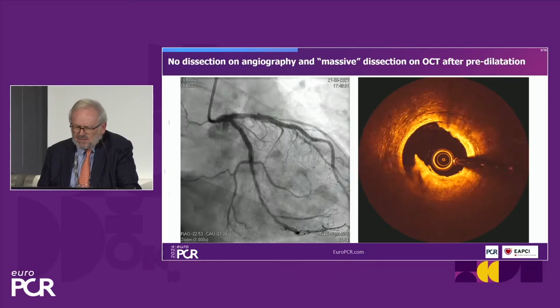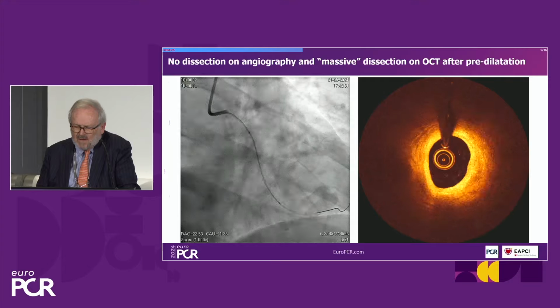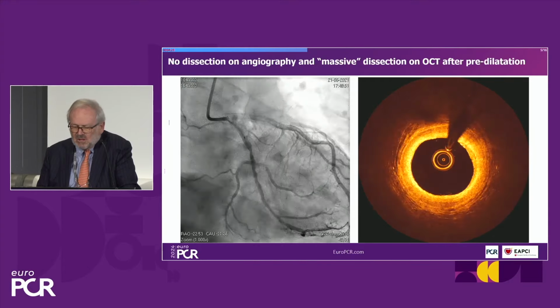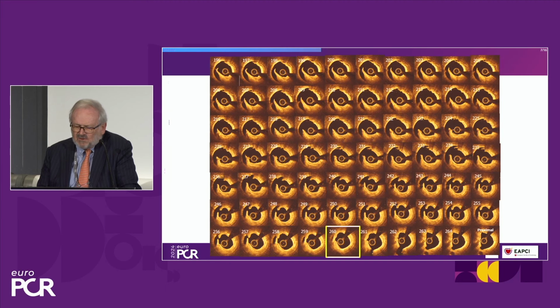This is a beautiful example of absence of obvious angiographic dissection and the presence of a massive dissection on OCT after pre-dilatation. In this case, the dissection is starting on frame 138 and going down all the way, and the next slide is finishing on frame 260. So that means that the length of dissection is not 12 but 24 millimeter.